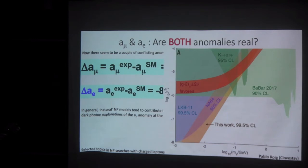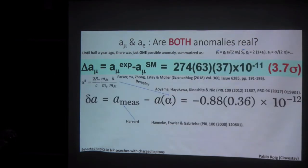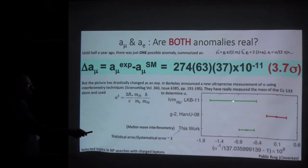Then for AE it is different, because for AE you see the change from here to here. So it may well be possible that with a new, more precise measurement of GE, it goes somewhere here. So that's what I believe would happen. Let's see what data tell.